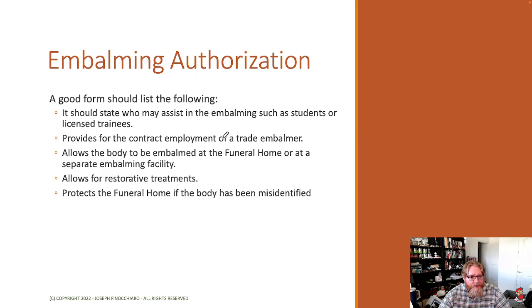A good embalming authorization should list the following. It should state who may assist in the embalming, such as students or licensed trainees. This may be a requirement of the jurisdiction you work in. But if you do let people come in like apprentices to work on client cadavers, the families need to know that, and they need to understand that trainees are involved. If they say, no, I don't want a trainee there, you're probably under an obligation to obey what they are telling you, since the person giving you that directive is likely the person with the right of disposition.